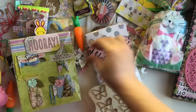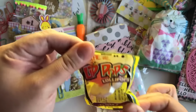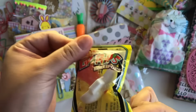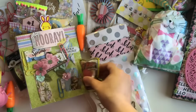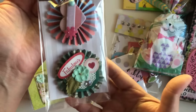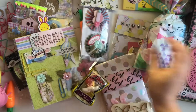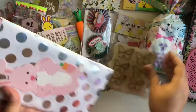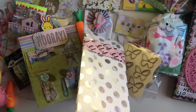Thank you for that, Alicia. They're beautiful. I will be saving that one as well. She sent me a Lip Pops lollipop, which is kind of like a ring pop. And then she made me some rosettes. Look at that. Super pretty. And then let's open up this one. This is the one that I did kind of sneak a peek. And it's the Maggie Holmes.